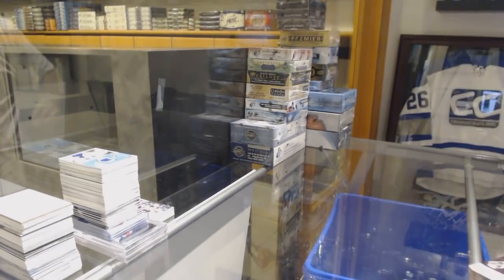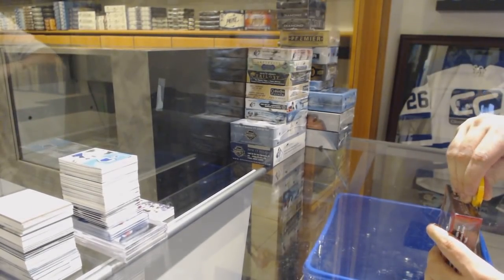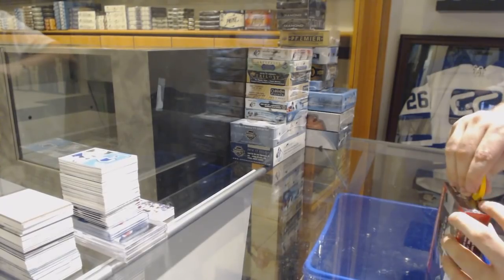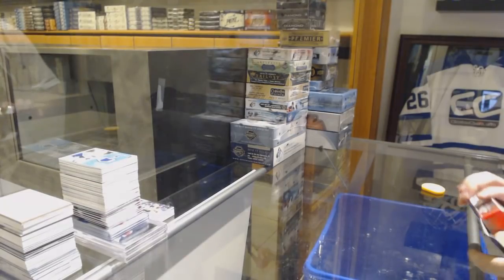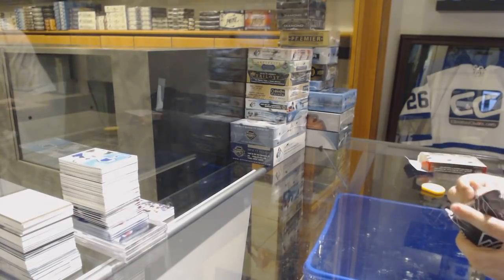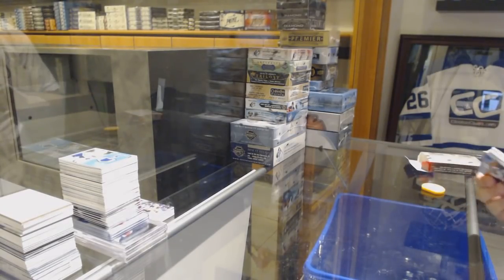So anyone here who went to the expo, you guys buy anything cool? Anyone get anything cool from the expo? Somebody said they opened up fresh threads out of, I think, five, they said, of Matthews. That was pretty damn cool.